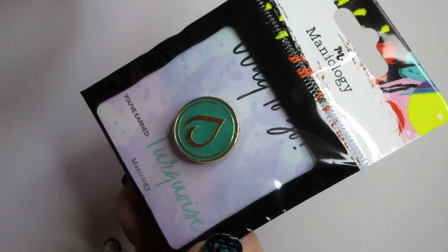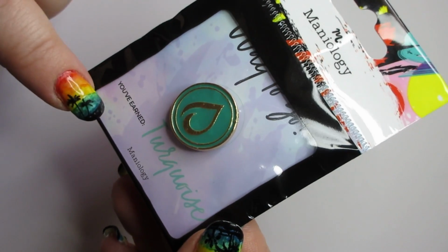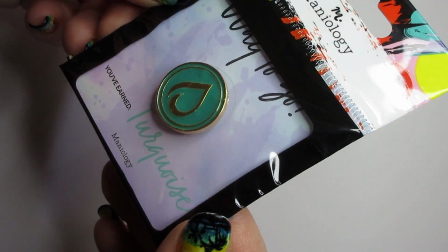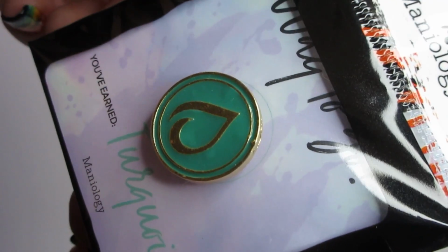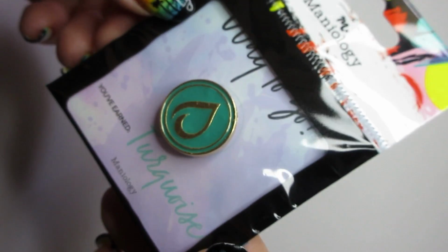So I received the turquoise pin. Thank you Maniology so very much for the gifts. I love being a part of the ambassador program. How exciting. I'm going to display this with my pink one.